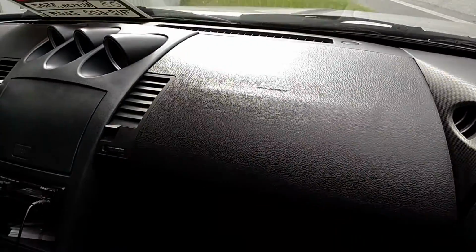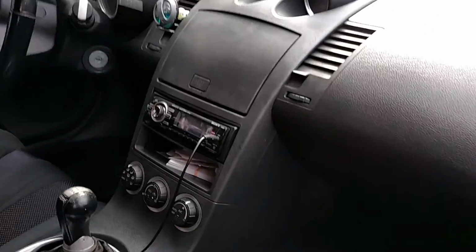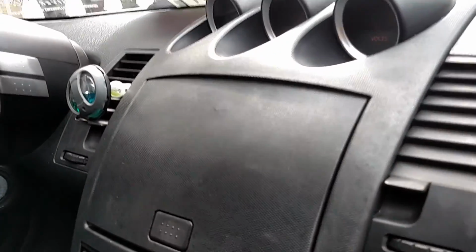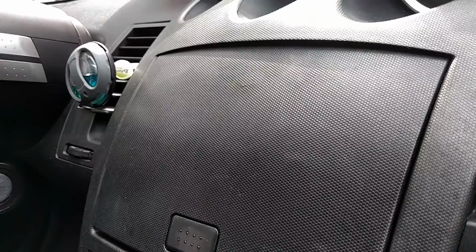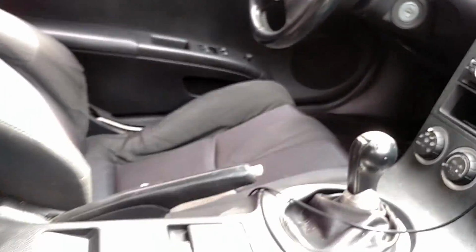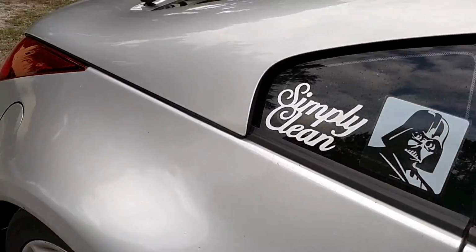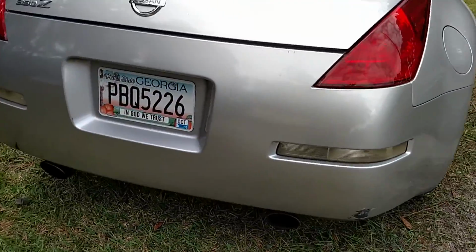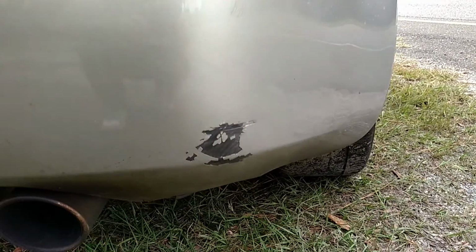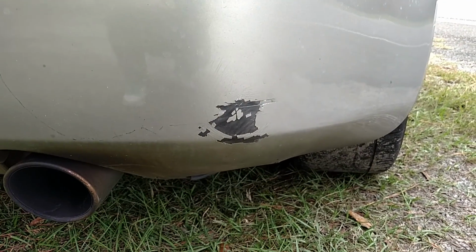There's our passenger seat just fine. Floorboard and dash. There's a tiny, kind of like a fracture right there in the middle at the very top of that double din door. All this other stuff is fine as it should be. This bottom right, there's a little bit of paint chipped, I guess from somebody hitting me in the parking lot or something.